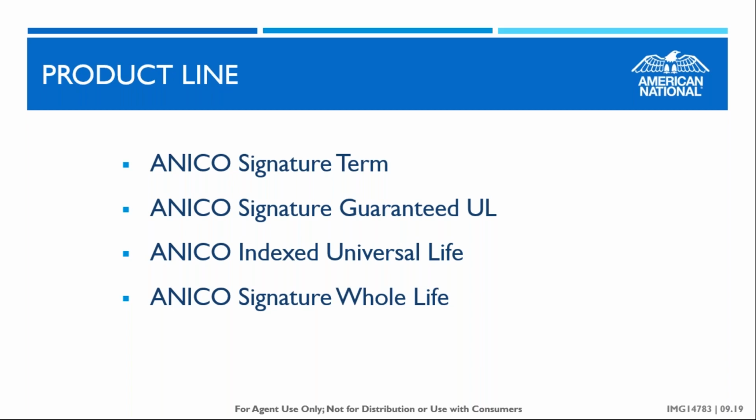Also, with our product lineup, we pretty much have all the products that you can think of. We have our American National Signature Term product. We have our Signature Guaranteed UL, which is our flagship product. I mean, we sell more of that than anything. You could dial in a guaranteed death benefit anywhere from 95 to 121. The premiums don't change, the face amount doesn't change, and it also has an ROP feature built into the product. So in the 15th, 20th, or 25th year, if the customer wants to do away with the coverage and get the premiums paid into the policy returned, they could do that.